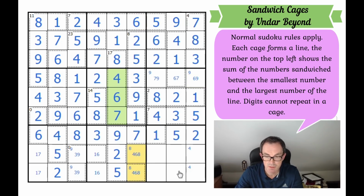6 up here means we can tidy up pencil marks at the bottom. So there's got to be some way of resolving this. Is it this cage, this 0 cage, that I'm not fully worked on yet? I bet it is. Anyway, let's just complete the pencil marks over here. We need 3, 7 and 9 into those squares. 6, 7 and 8 here. 4, 6 and 9 there.